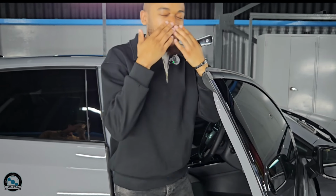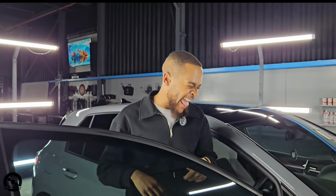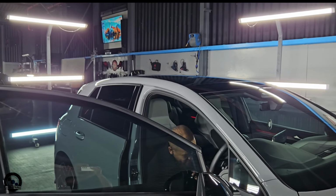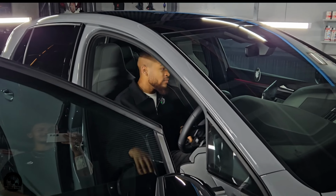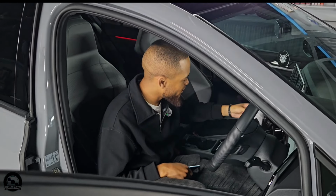Interior wise, obviously just a vacuum wipe done, and we chucked in a fragrance for you. You're more than welcome to remove it if you don't want the fragrance, because your car still has that new car smell, you know. Yeah, no, I love it. I love it.